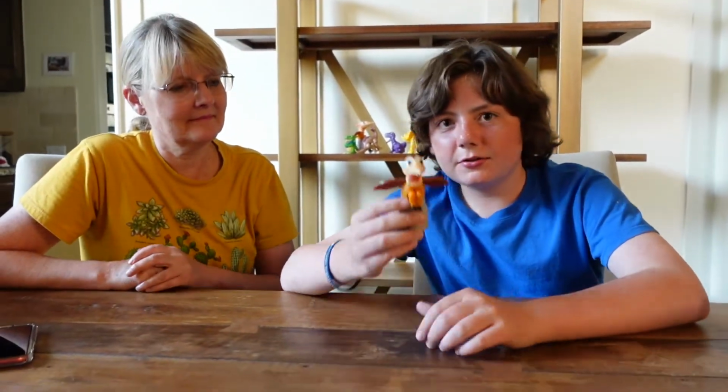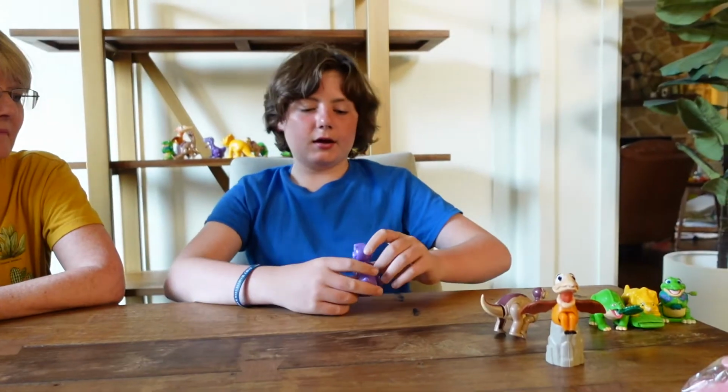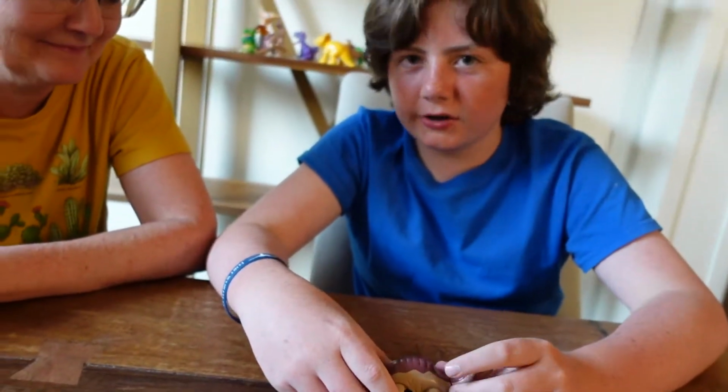All right. So this is Petrie. Well, actually, no. We'll save Petrie for last because he is very special. Let's go with Littlefoot. He's the star. So Littlefoot is the main character, and he's the one to bring the group together in the first movie, if you've watched it.